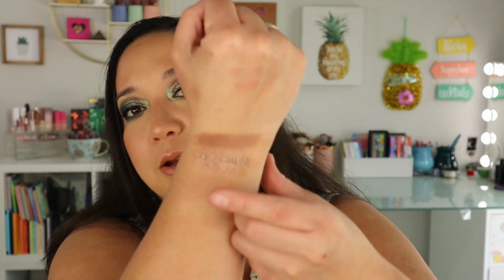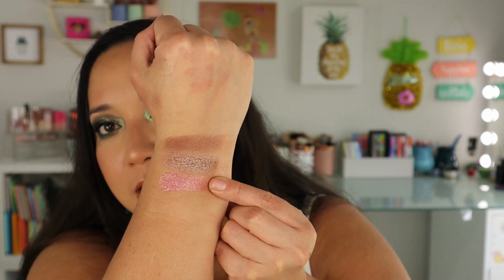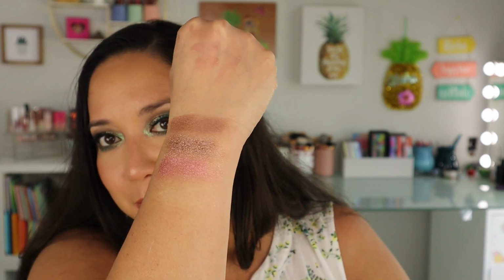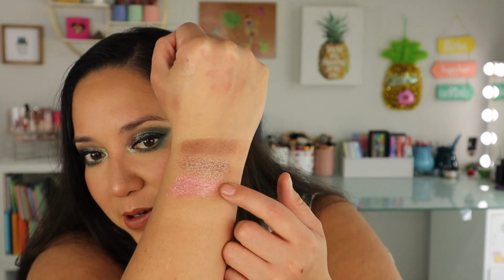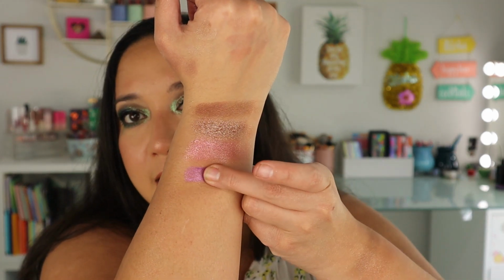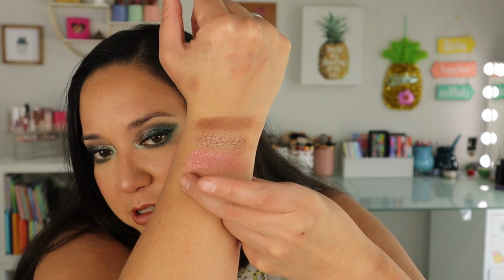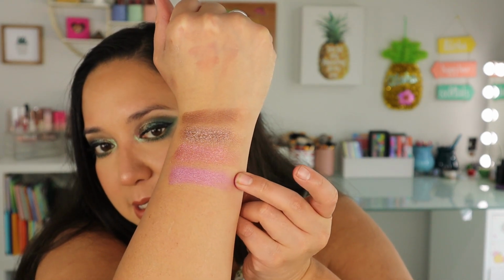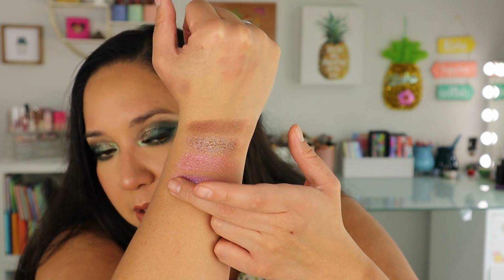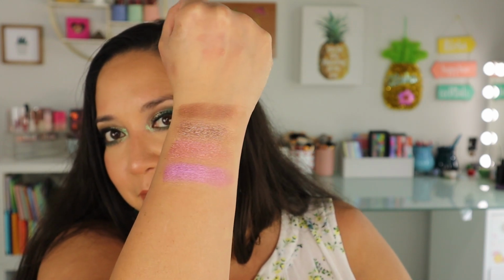I'm trying to make sure I can really show these swatches off. Oh my god, these are so sparkly. It's just such a pretty little pink. Then the next shade is ACI 4, which is more of a warmer purple. These are just so pretty. I feel like swatching them on camera is not doing them justice. You have to see them in person. But there's that beautiful little purple moment.